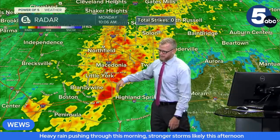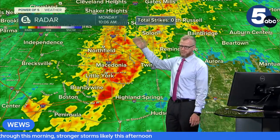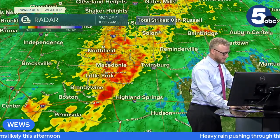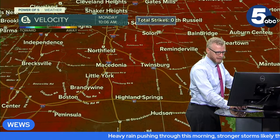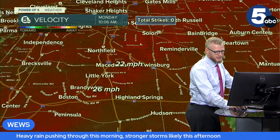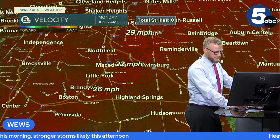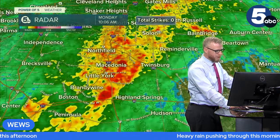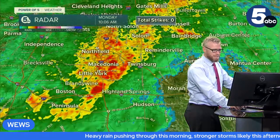Yeah, there's another little scan. Just pushing into Twinsburg. There's no lightning with it. There's not much wind with it either. I can pop the wind on here for us. Just watch some heavy rain. Here, we can actually, let's see, 26. There might be a gust to about 30. That's about it. No hail with it, no real wind with it. Just talking about some heavy rain.